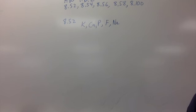Finally, the most difficult to remove is neon because of its Z effective of 8. 10 protons, only 2 shielding electrons. The electron that's being removed is in the second energy level, similar to fluorine, but with 1 extra proton in the nucleus, neon will have the hardest to remove.